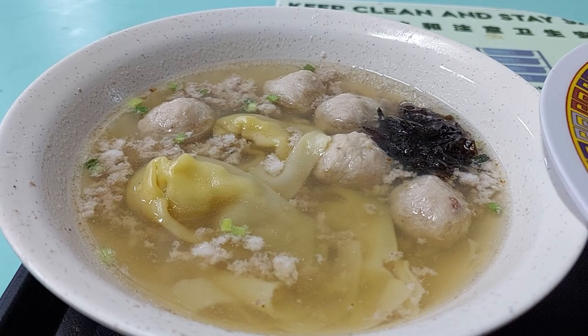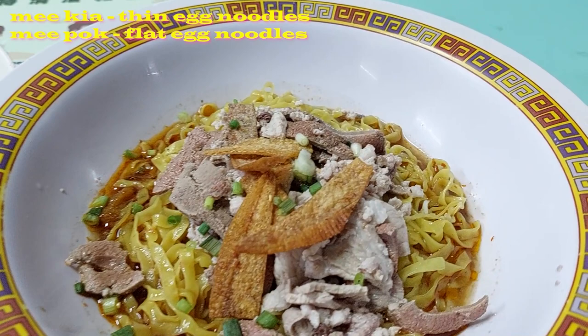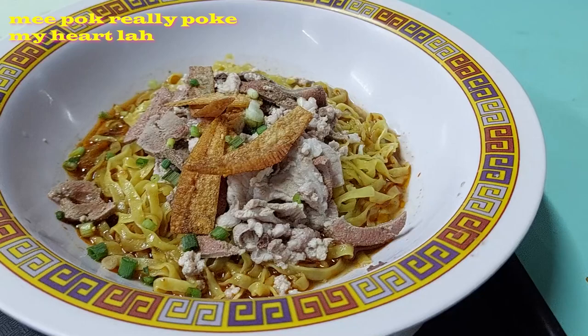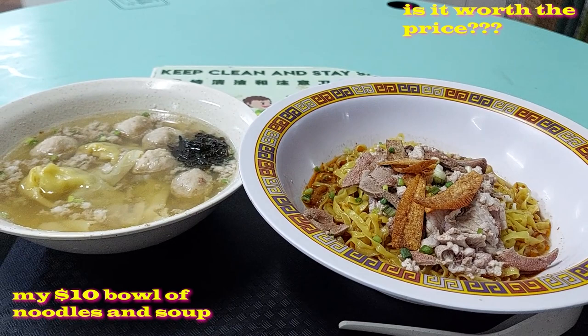This does look good. And then the pork noodles, you can see over here, I was given a choice of mee kia or mee pok. I chose mee pok. I prefer mee pok. Mee pok is the flat yellow noodles. The mee kia is the thin yellow noodles. Depends on your preference. For me, I prefer the mee pok. A bit of ingredients in there. So this is my bowl of pork noodles with soup. Dry version with chili.